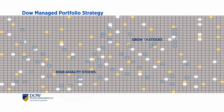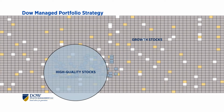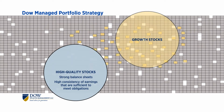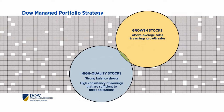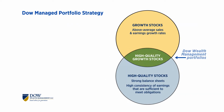In this illustration, we see that within the universe of all possible stocks, only a select few meet well-accepted quality criteria. By these criteria, just 25% of the stocks in an S&P 500 index fund, or ETF, are of high quality. Similarly, Dow Wealth Management uses fundamental analysis to identify those companies that have above-average growth potential. It is the companies within the intersection of these quality and growth subsets that generally comprise Dow Wealth Management portfolios.